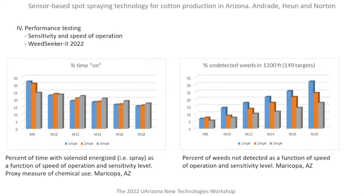Well, it happens what we were expecting, right? From a very low percentage of weeds that we did not detect, from 5 to 30. So I'll say this is way too much. Way too many weeds that we are leaving, so they will grow and create a significant problem for us.